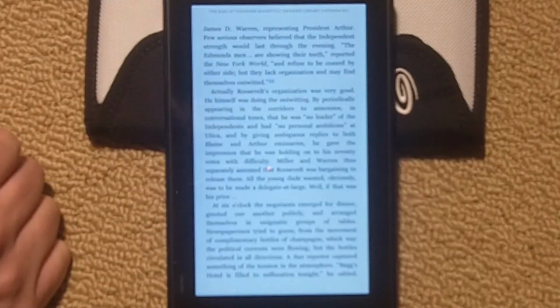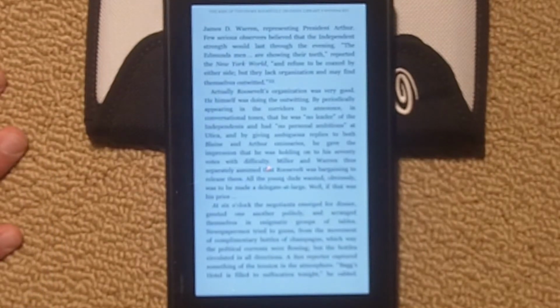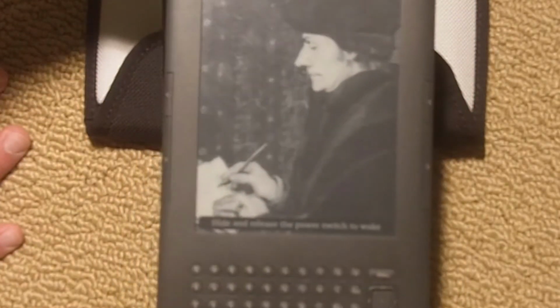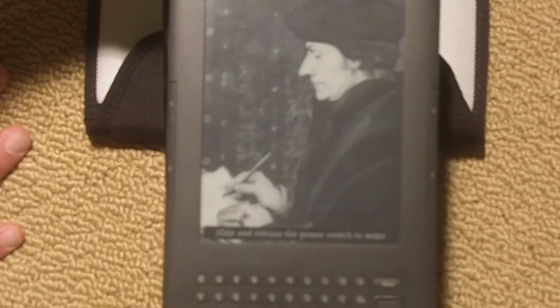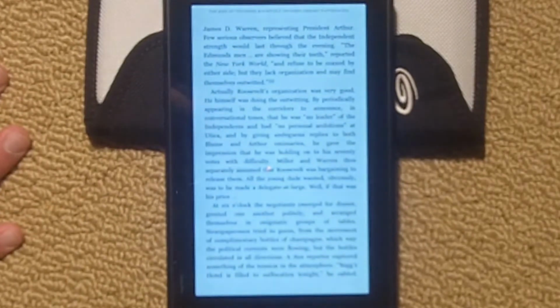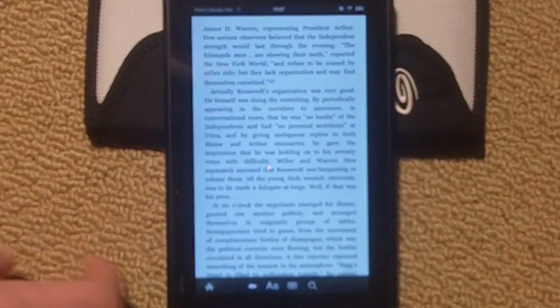One thing I noticed though that I don't like is that it doesn't have text to speech like my other Kindle does. Here's my other Kindle right here, Kindle with keyboard. I love the e-ink display on this for reading, and it has text-to-speech, so if I'm in the car and I want to hear the book while I'm driving or something like that, you can just plug it right into the audio and listen to your books. But small thing, I think.